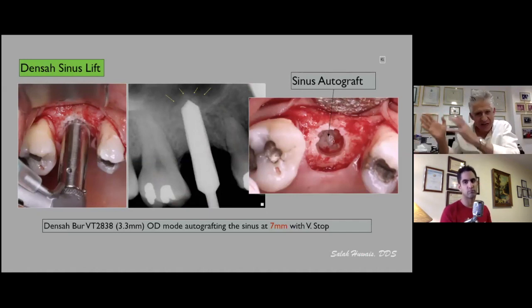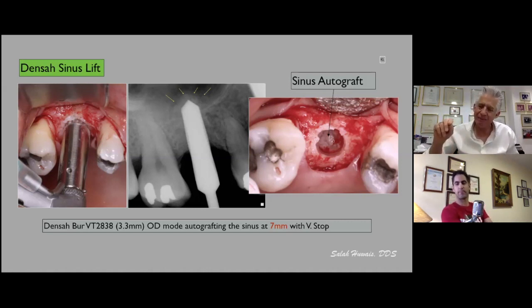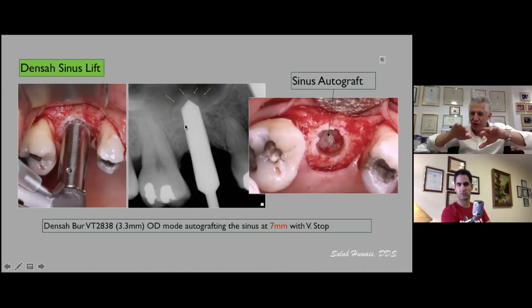When we are dealing with just osseodensifying, you go according to your implant brand's algorithm, which I'm going to show you just now. So we gain 1 millimeter, and you can see here, in the middle picture, the x-ray, this is autograft. This is the patient's own bone that was gathered by the drill and was propelled not only laterally but apically into the floor.